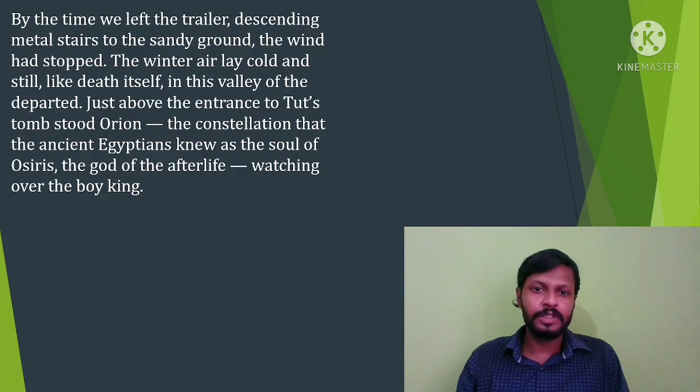Just above the entrance to Tut's tomb stood Orion, the constellation that the ancient Egyptians knew as the soul of Osiris, the god of the afterlife. It was as if the god of the afterlife was watching and protecting King Tut's tomb. So this is how this chapter ends.